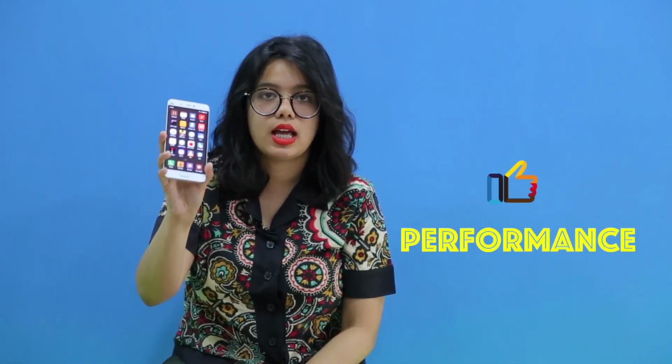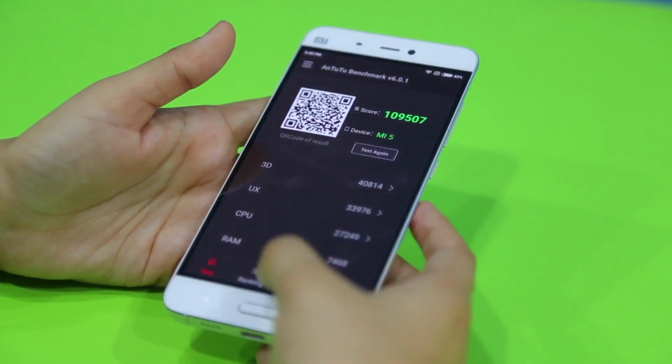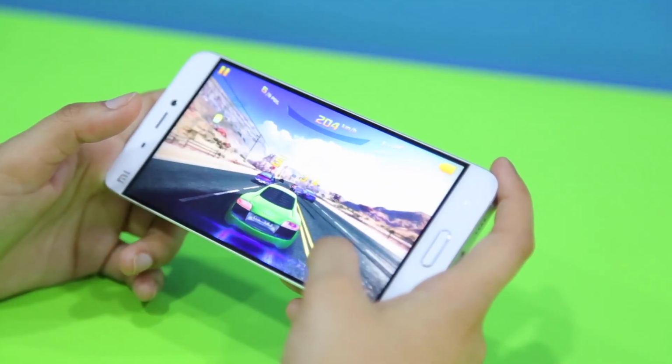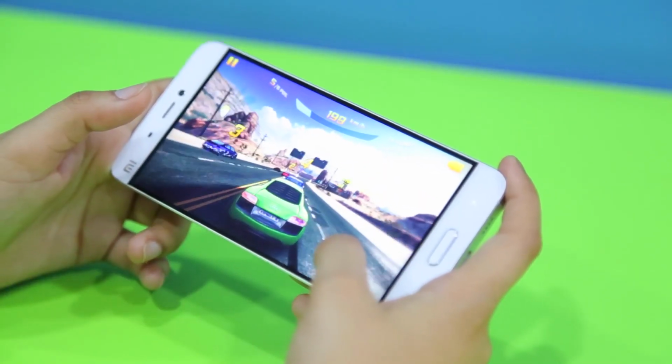So in terms of general performance, the Mi 5 has been topping the benchmark tests all across. The India version of the phone is slightly underclocked compared to the more premier versions of this device, but that doesn't mean the performance is compromised in any way. I used this as my primary device for nearly a week and it works just fine. The phone can handle almost all tasks without giving any problems.